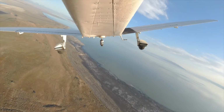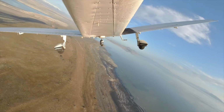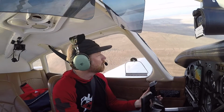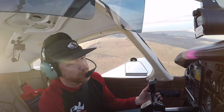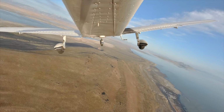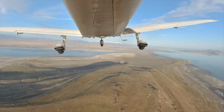You can see it here as well. I guess it might be a road that comes up from below. But people do land their airplanes on this little strip here. This is where they practice off-airport landings. All right, so now you got a peek at that. Let's head up. We'll climb up to 6,000 and then we'll pretend like we lost our engine.